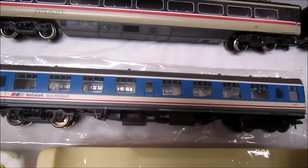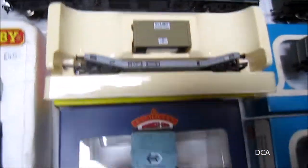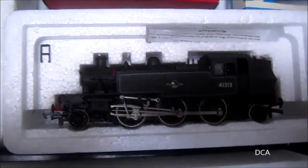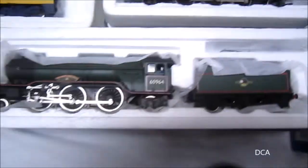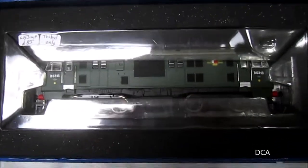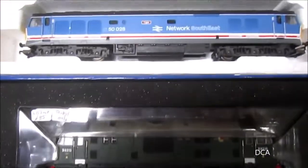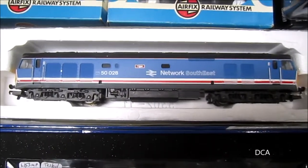My first Network Southeast coach, a Lomac, a Conflat, a Bachmann 262, a V2, a Dapol Class 22, my first Class 50 Tiger.